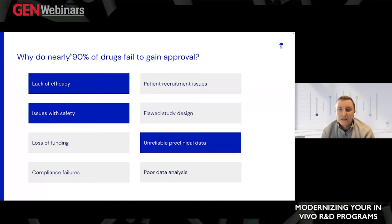It would obviously be ideal if we could identify things like lack of efficacy or issues with safety prior to these drugs entering into expensive clinical trials. After all, isn't that why we perform in vivo research in the first place? And so if both of these could be tied directly back to unreliable preclinical data, this is much of a bigger problem than people are generally aware of.